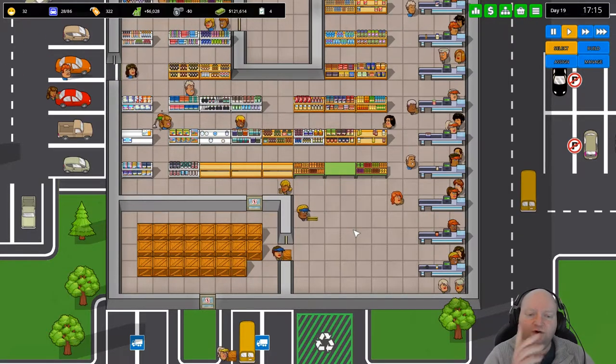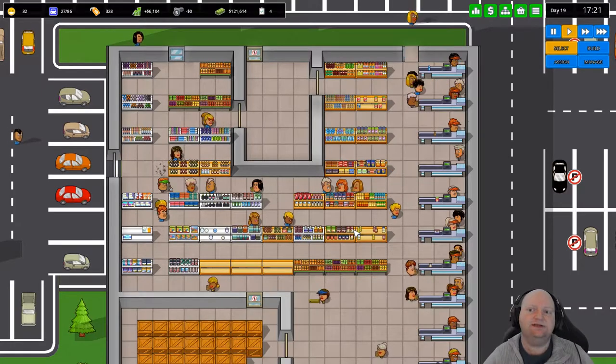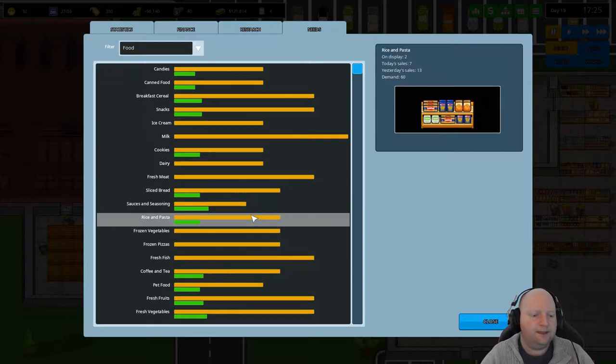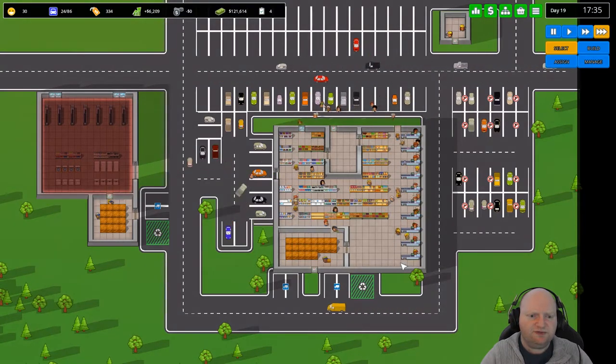Extra stock. That should hopefully increase the number of sales. We will find out by looking at the charts later on. Because they're actually looking at the demands, you can see that the rice and pasta are relatively stable. If they shoot up to about high there, then we know it worked. It's a bit late in the day to really know, but we shall find out. Let's go full speed and find out.